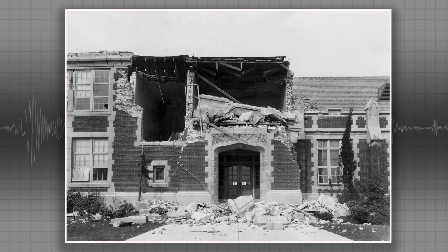Yeah, this is one of the classical images that inspired our restrictions against unreinforced masonry in earthquake zones. You can see the individual bricks within that facade. The front part of that facade has come down because those bricks just don't hold together very well during an earthquake. And you can even see into the school in this case and the partial collapse of the roof in here.